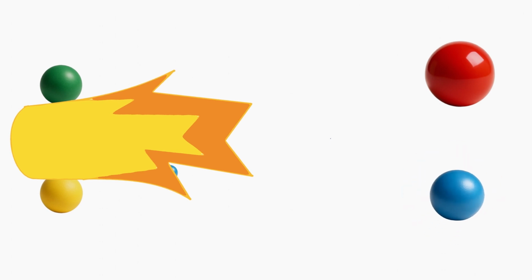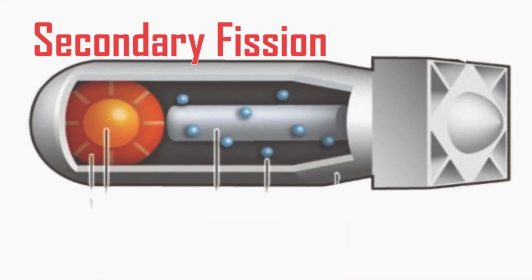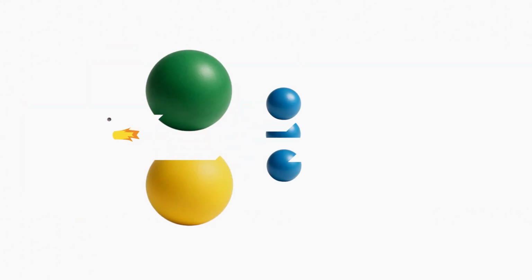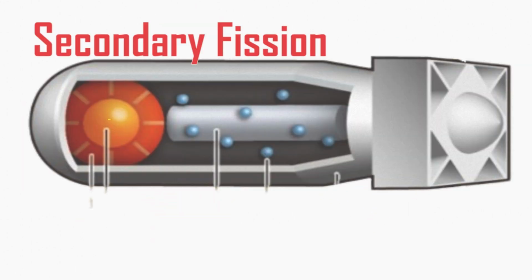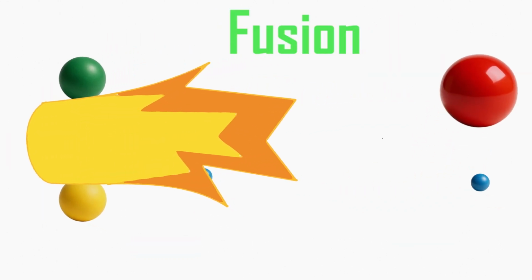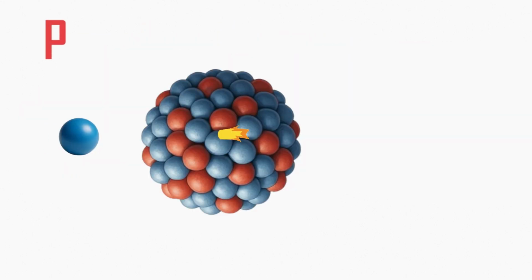These high-energy neutrons can then induce further fission in surrounding materials, such as the bomb's tamper or casing, which is made of uranium-238, which would not be easily fissioned by the lower energy neutrons from the initial fission stage. This secondary fission process releases even more energy, often more than the fusion stage itself, and significantly increases the bomb's total explosive power.